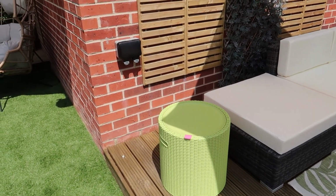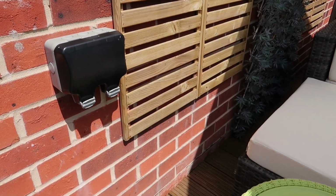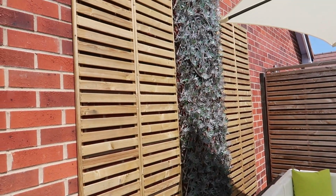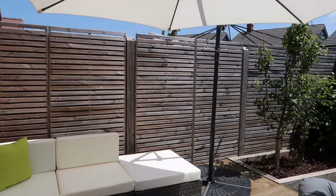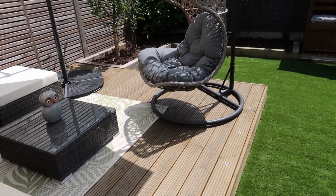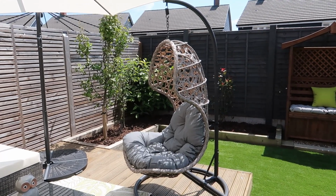We've also got outside electricity, which we added ourselves. I believe you can pay for this to be done with the developer, but we decided to go for it and add it ourselves and save ourselves a little bit of money. That chair is really comfortable.